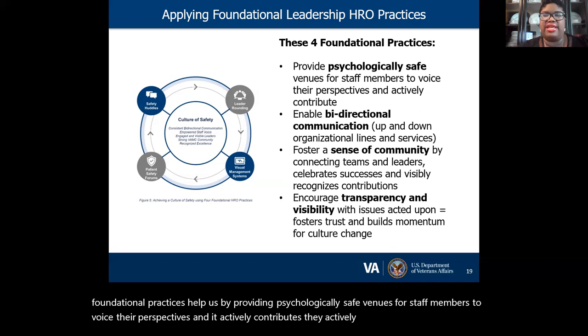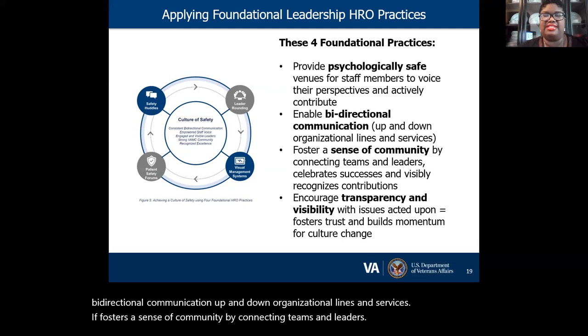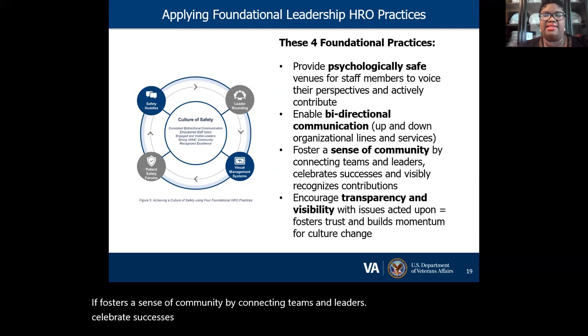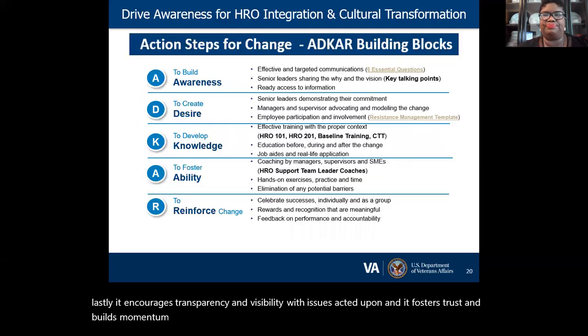It enables bi-directional communication up and down organizational lines and services. It fosters a sense of community by connecting teams and leaders, celebrates successes, and visibly recognizes contributions. Lastly, it encourages transparency and visibility with issues acted upon, and it fosters trust and builds momentum for culture change.